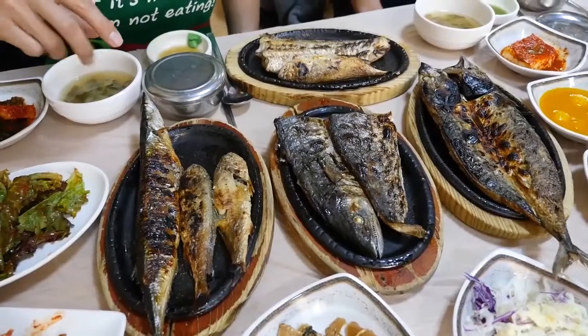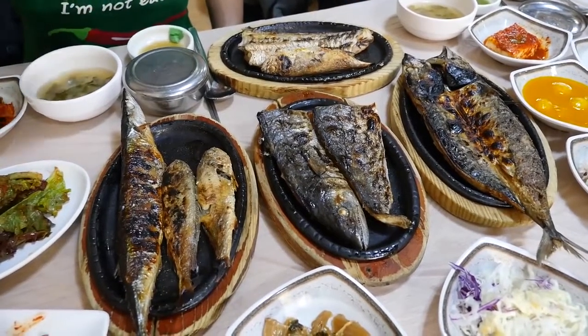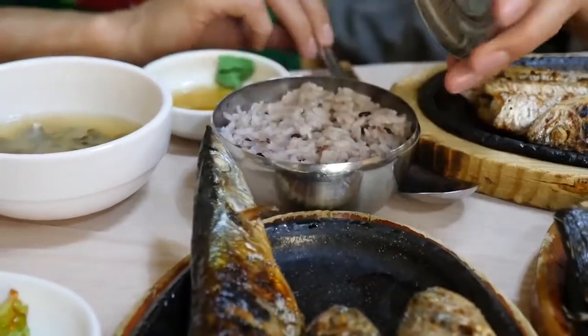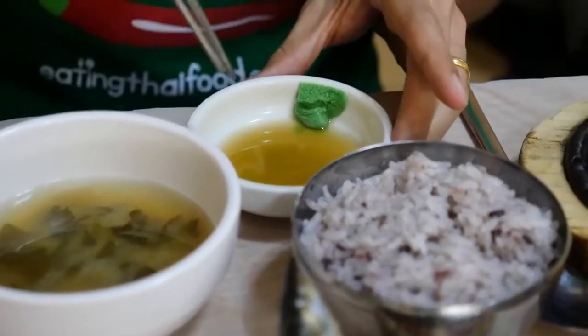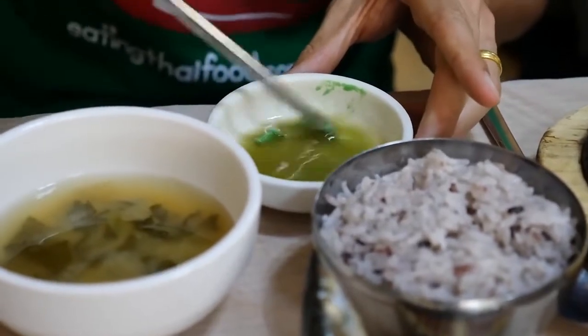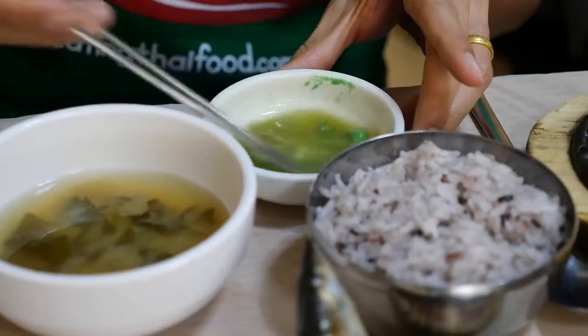A couple of them are different types of mackerel. There's some Spanish mackerel, some other mackerel, some little small fish, some bigger fish. And then you can see that wonderful blistered char from that grill. And then it's served with a sauce. This is wasabi and soybean sauce. I'm gonna stir that around, dissolve that wasabi, and this is gonna be the dipping sauce for the fish.